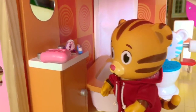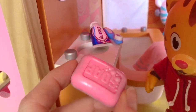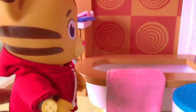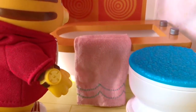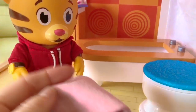Daniel Tiger is over at his sink. He has a big bar of soap. We definitely need soap to wash our hands. Our family uses an all-natural soap with no dyes or fragrances. We also make sure that we have clean towels to dry our hands with. And when one of us is sick, that person uses their own towel and they don't share it with anybody else.